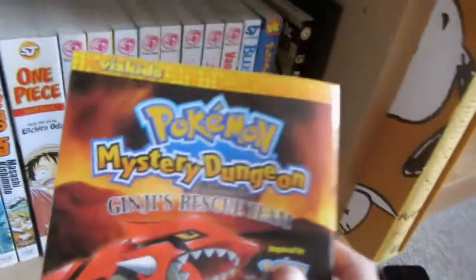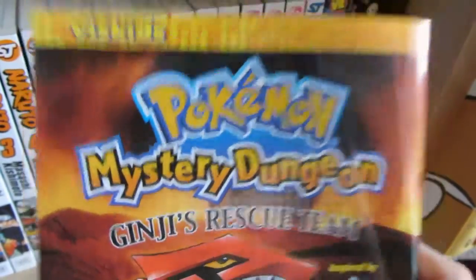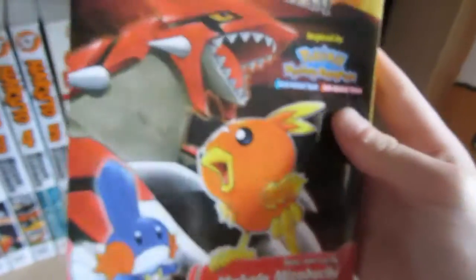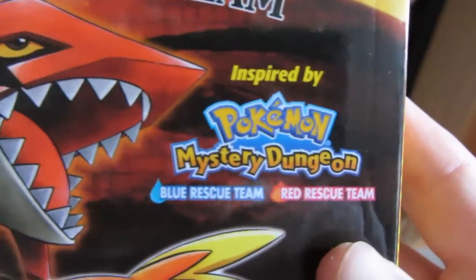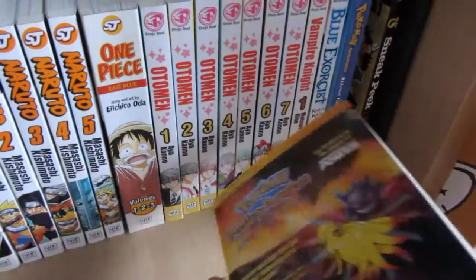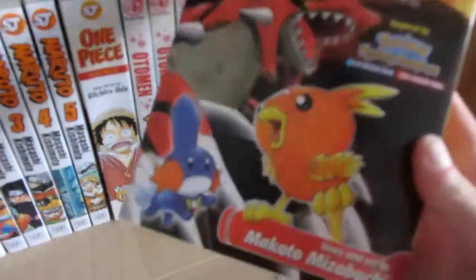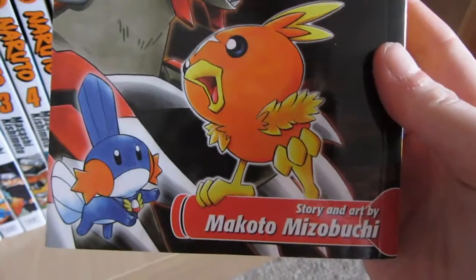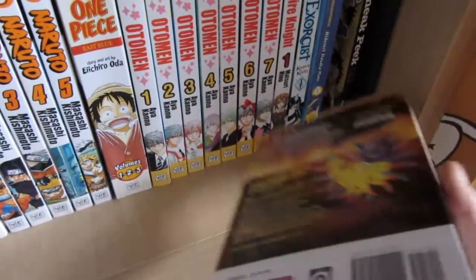Then this is one of my favourites. Oh my gosh, I love the Pokemon Mystery Dungeon game series. It is my favourite thing of all time. And this is basically inspired by Pokemon Mystery Dungeon, Blue and Red Rescue Team, which are my favourite games of the entire lot. I haven't played Gates to Infinity yet because I can't afford it, but once I do, I will be complete again. And the story and art is by Makoto Mizubushi, and this is just adorable, guys.